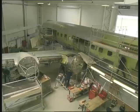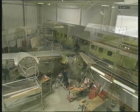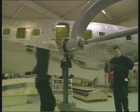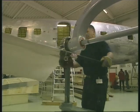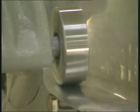All basic parts of the plane are checked and replaced where there are signs of corrosion. Approximately 50% of the outer shell of the DC-6 must be replaced. The mechanics work on the component parts of the fuselage by hand. The metal is worked using traditional tools.